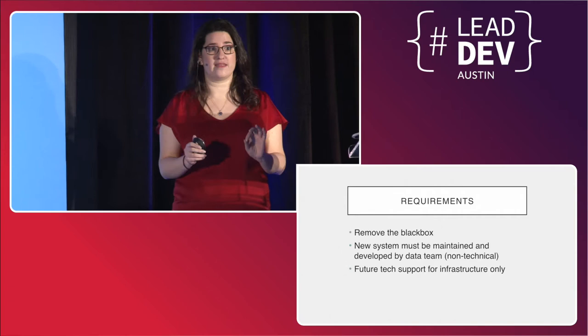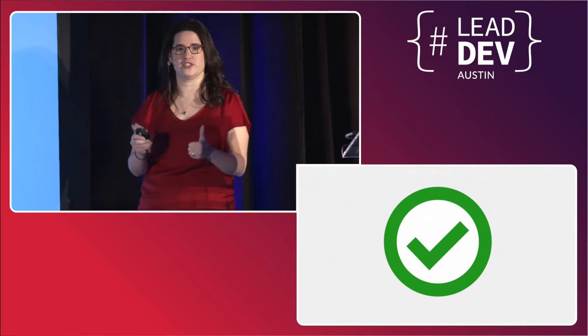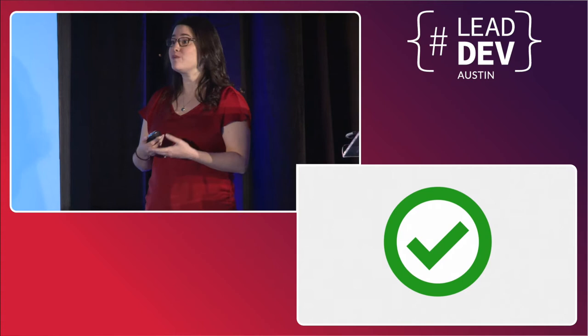So we had a system, we had a set of requirements, a very clear customer, everything went smoothly, the project was over, we were good to go. You all know that's not how this worked. And interestingly enough, in this case, it wasn't the requirements of the data team that caused us problems. It was the technical team, and that's what I wanted to talk to you about.